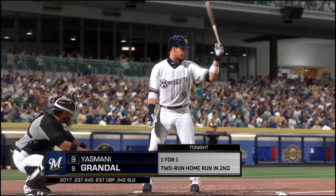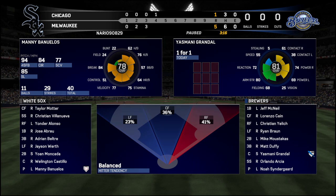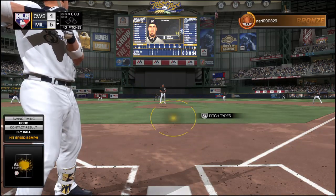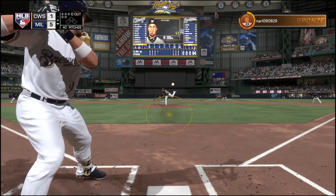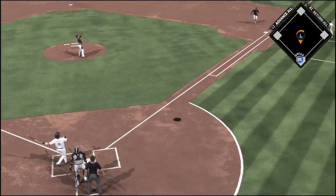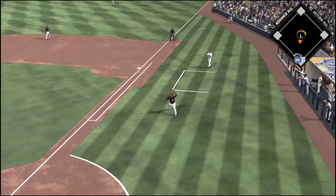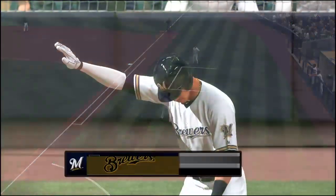Trying to pick things up where we left off. Yasmani Grandal, the catcher, stirring now in the White Sox bullpen. It looks like a right-hander's up and throwing. Swing and he pops him up over toward foul territory. Abreu in foul ground, and he hauls it in for the first out of the inning.